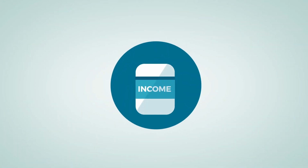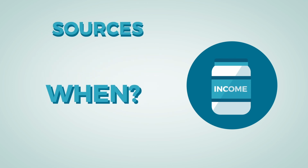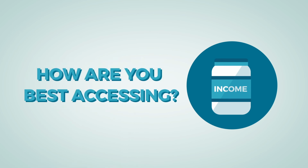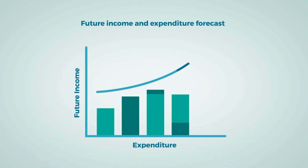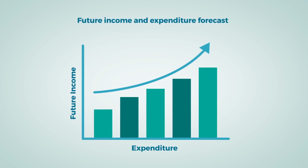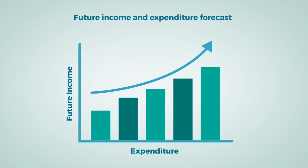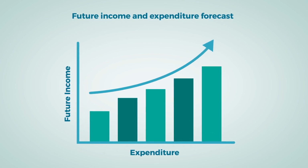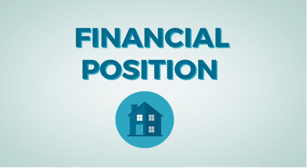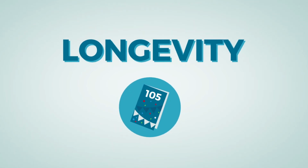Secondly, you will need to think about how much income you will need and when, what other income sources you have, and how you will be best accessing your pension. This can be a complicated estimate stretching over many years. In this regard, using a long-term income and expenditure forecast can be very beneficial. Third, you will need to consider your wider financial position, your health, and your future financial risks, such as living for a very long time.